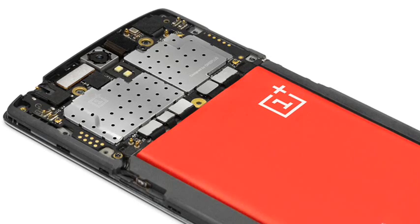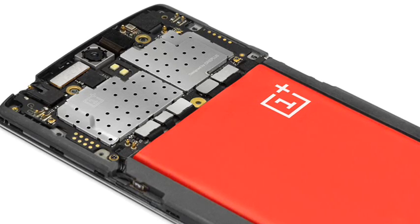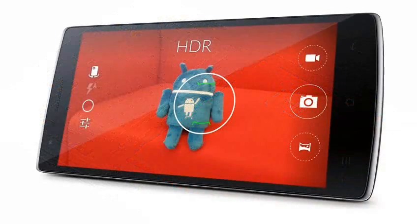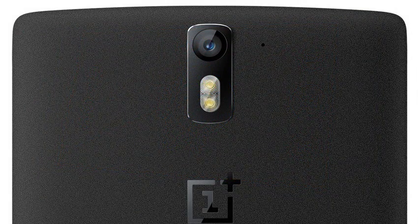Elegance is sometimes only skin deep, so what lies underneath the One's pleasing exterior? Inside is a 2.5 GHz quad-core Qualcomm Snapdragon CPU with 3 GB of RAM, 16 or 64 GB of storage and a large 3100 mAh battery. On the front is a 5.5-inch 1080 by 1920 pixel Full HD display, with a 13 megapixel camera on the back and a 5 megapixel one on the front. It's worth noting that the main camera is a Sony Exmor unit, which has a proven track record in this type of device.